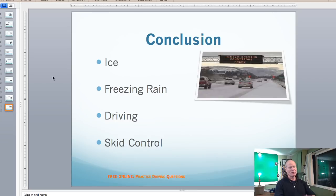So in conclusion, ice, there's different kinds of ice: freezing rain, ice that's on the roadways that's already there, snow that's been compacted by cars and those types of things. Ice is going to be more slippery when the temperature is around freezing. Very deft control of the vehicle. So nice, easy, gentle use of the steering wheel and the primary controls, because all of that potentially could cause you to lose control. Most important, like I say all the time, increase your following distance when the conditions of the roadway deteriorate and you know that you're on ice or you're driving on ice.